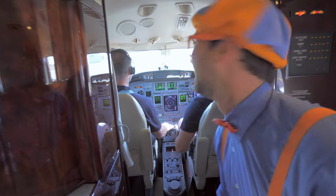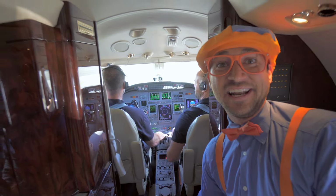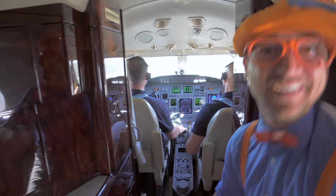Can you see? It's kind of like they're driving a car, but it's actually an airplane. Look!